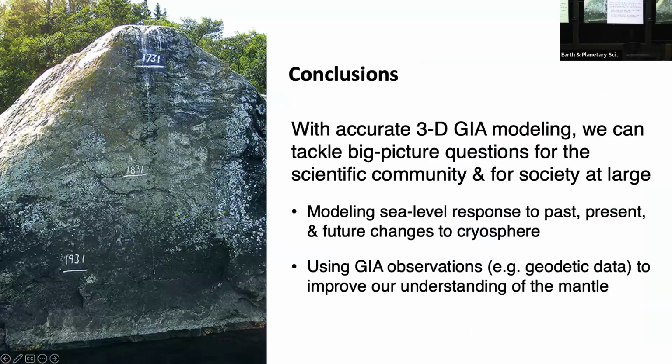Okay. So to wrap up, I argue that with accurate 3D GIA modeling, we can tackle big picture questions for the scientific community and for society at large. And this is modeling sea level response to past, present, and future changes to the cryosphere, and then also using these observations, such as GPS data, to improve our understanding of the mantle.